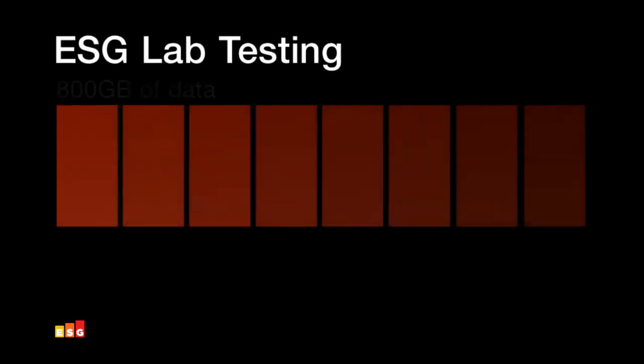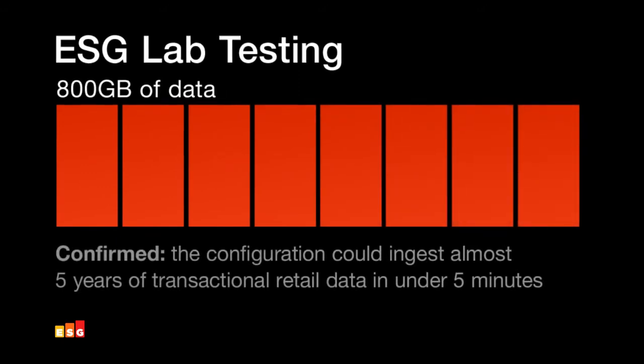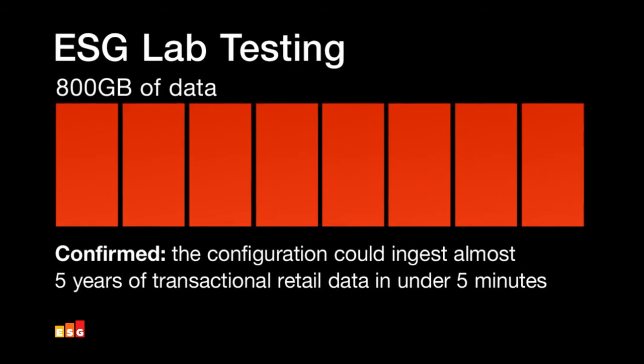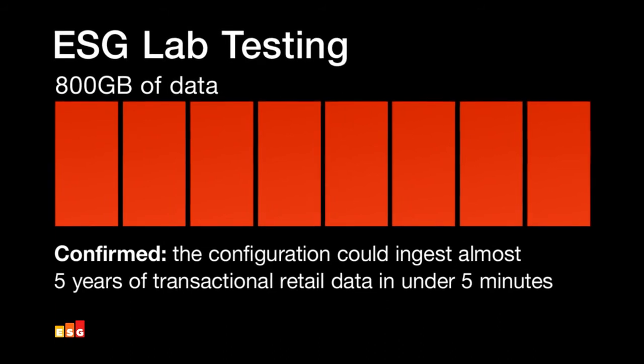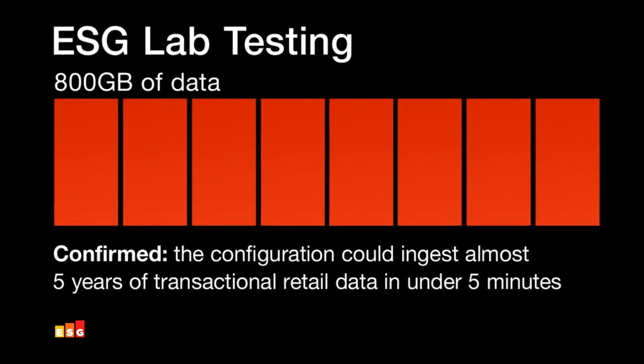We timed how long it took to load 800 gigabytes of data, which is approximately 1 year's worth of retail transactions. And we confirmed that our configuration could ingest almost 5 years of historical retail data in about the amount of time it takes to grab a bite to eat.